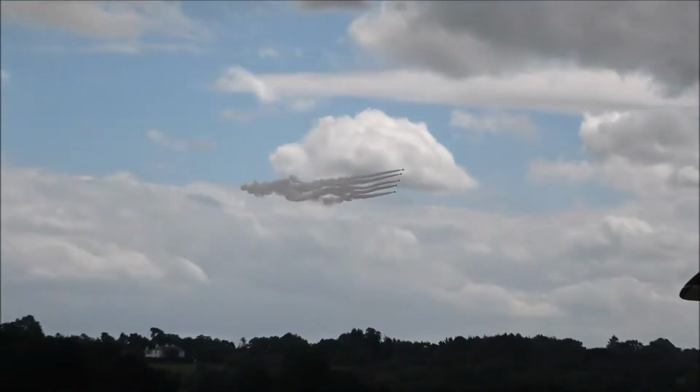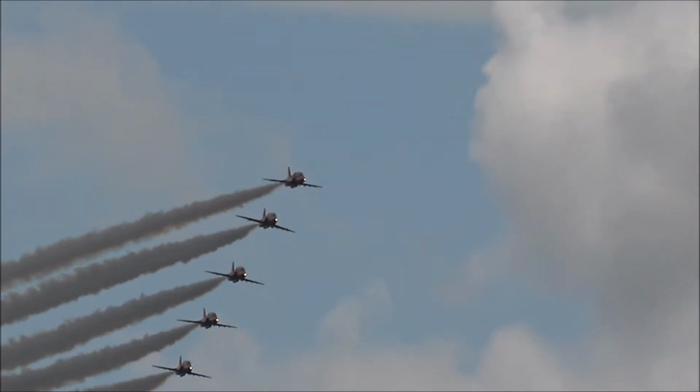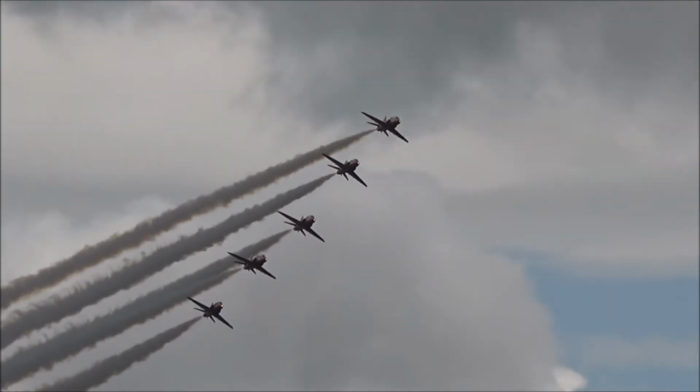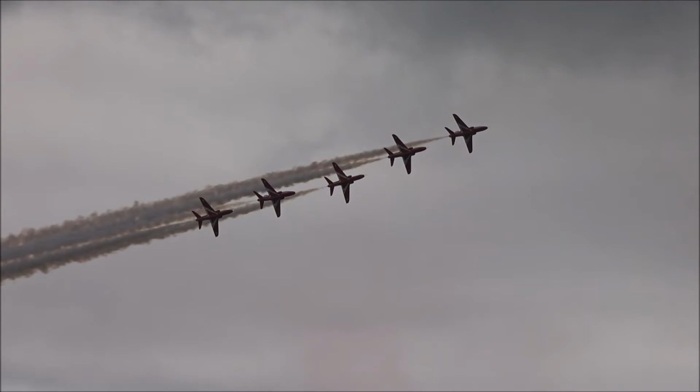Top to bottom, Reds 1 through 5. As Red 1 enters a left-hand turn, the following pilots use a lot of rudder now to swing the jets out in line astern.